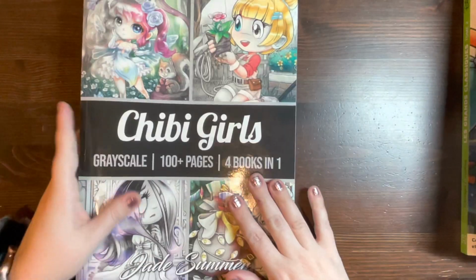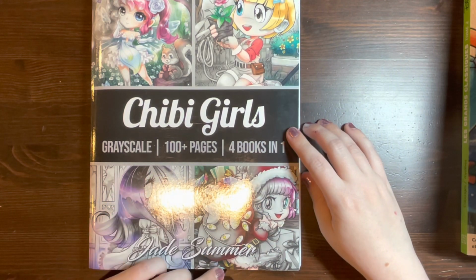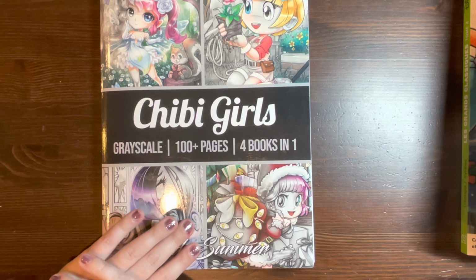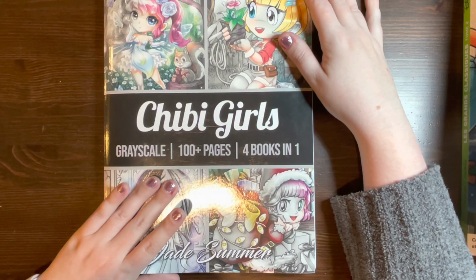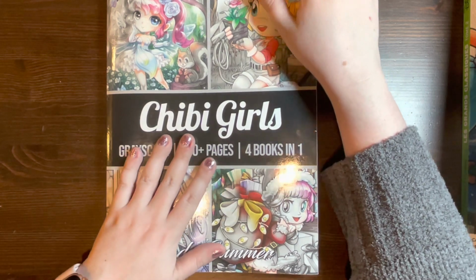Next is not a Christmas book and not a color by number. And this is the Chibi Girls Grayscale. This is the 100 pages. This is the 4 books in one. This was a buddy color with Danny Buttons. And we've been going back and forth. We've been waiting for this book for a long time. And so we committed to doing a buddy color together on this book.